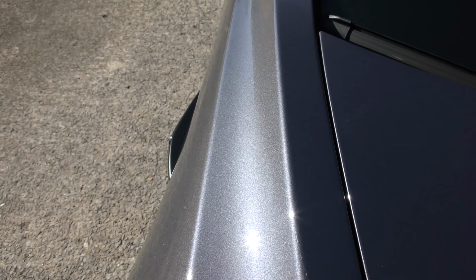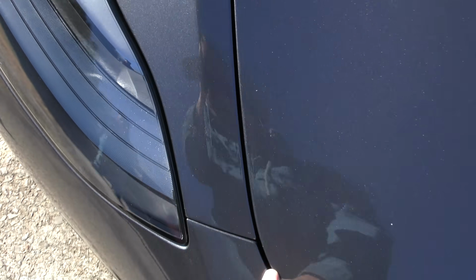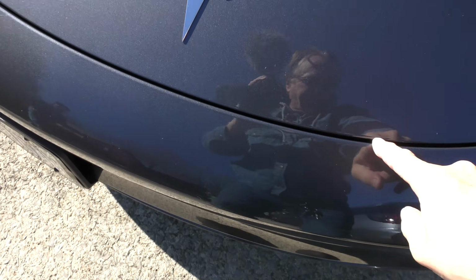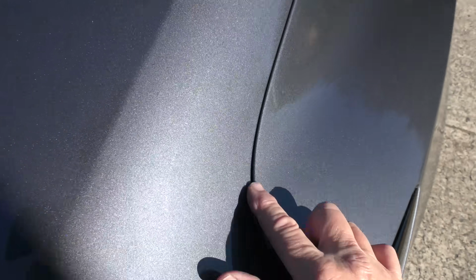Now let's look at the fit and finish. Okay? You can see it's a little wider on the bottom than at the top. It's not outrageous like some of the early ones were. See, it's thinner here, it's a little wider here. But the back one, it's pretty even. Unlike the older ones, they seem to be doing a better quality job putting them together, I'll say that. So let's take a look inside.